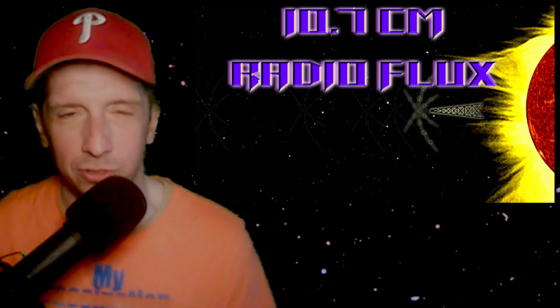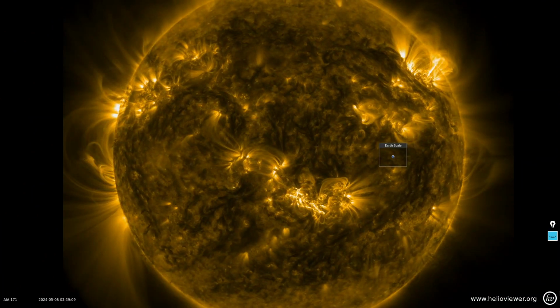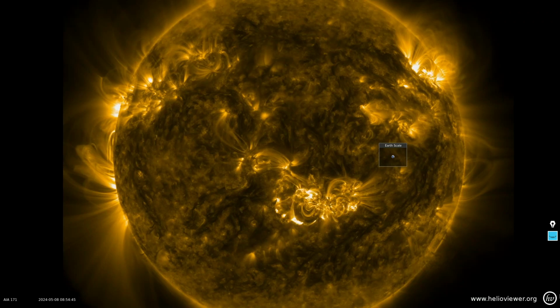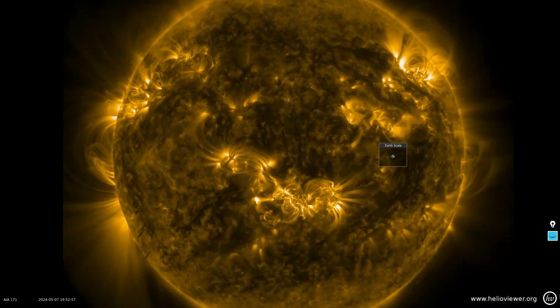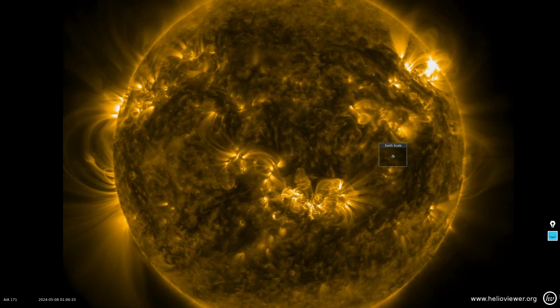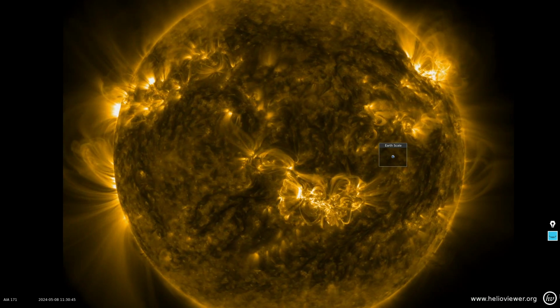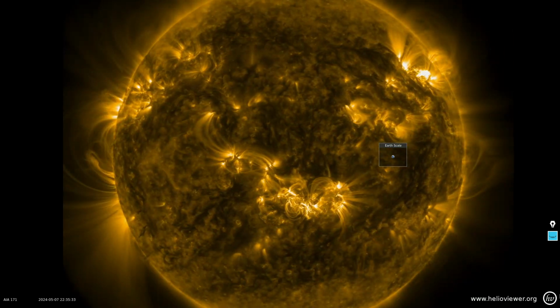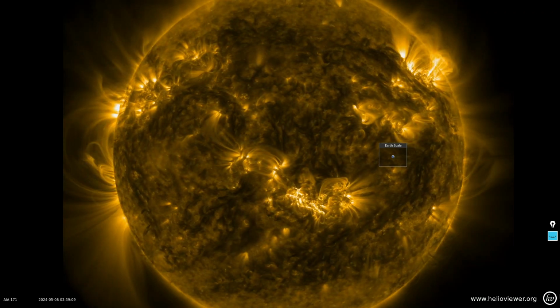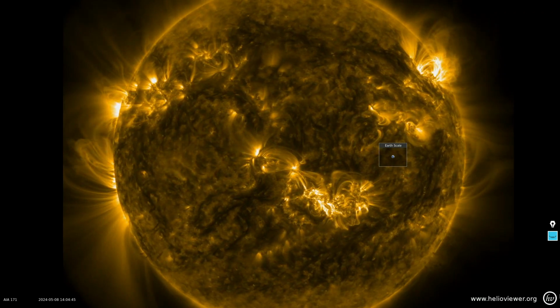10.7 centimeter radio flux now at 204 solar flux units. And before we get to more of that, let's take a look at some more fresh 24-hour imagery of the closest star. So yeah, sunspot 3664 there on your southern central screen. That is quite a magnetically complex sunspot. In fact, it probably has more magnetic shear than 3663. It's just not in such close proximity to the limb as 3663, which is in your upper right.